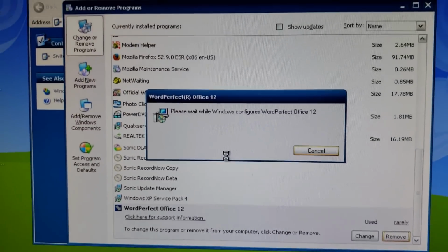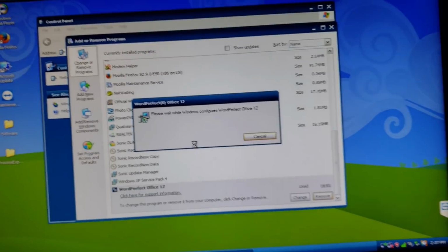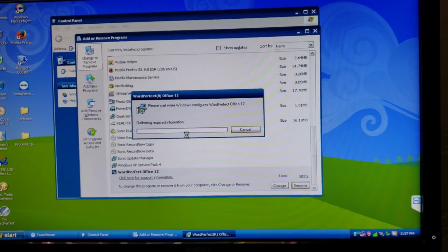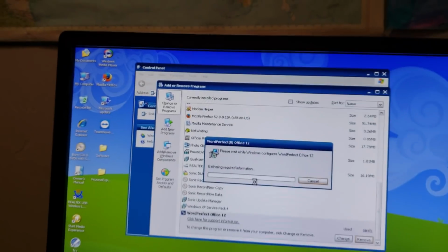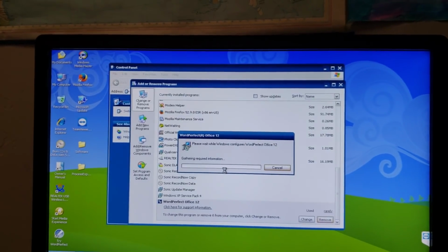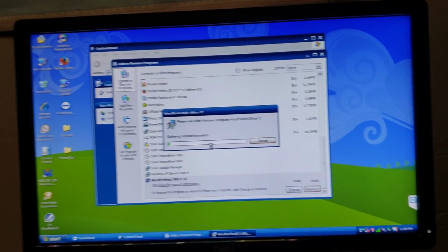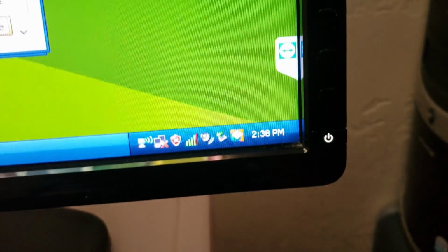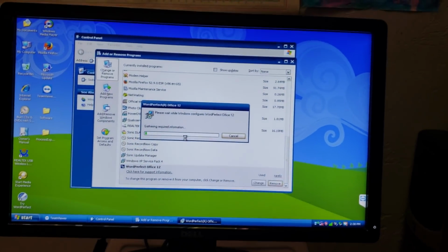Alright, guys, we're uninstalling WordPerfect because it keeps popping up and it's really annoying and I feel like it's slowing down the startup, so that's what we're doing right now, and we're going to try to fix the updates because I do want to say I let it run for hours and it never found updates. It was just stuck on checking, nor is there any icon down here for updates. So I will come back in a little bit.